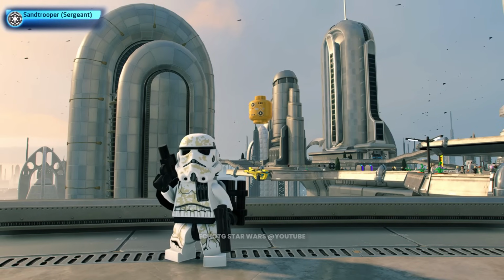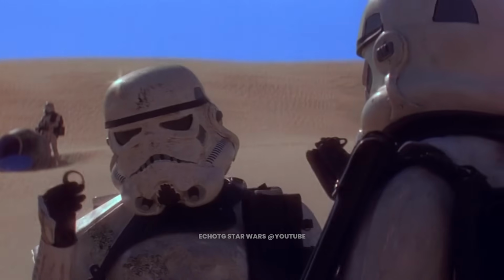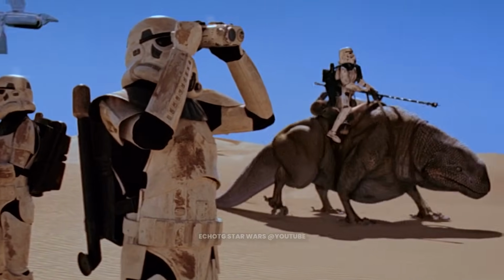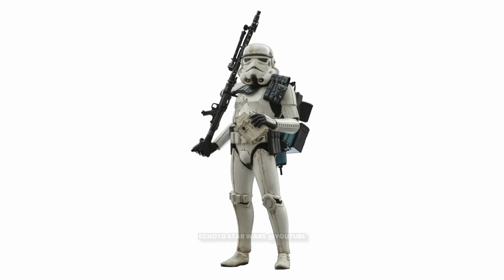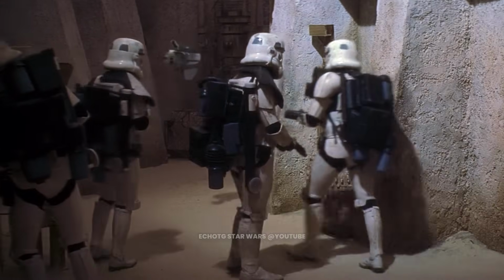This is Sandtrooper, Sergeant. Taking orders from their commander, the Sandtrooper sergeants patrol desert planets alongside their scouts and privates. With cooling fans built into their armor, they are much better at handling the adverse heat than regular stormtroopers.